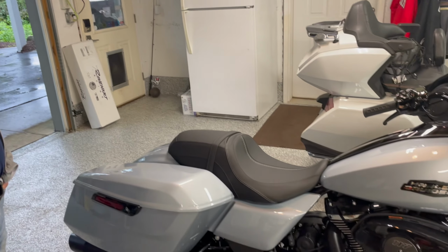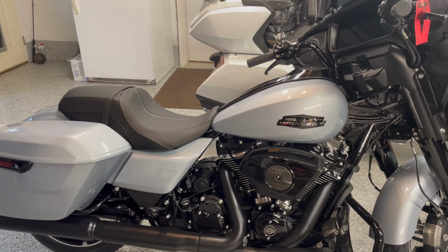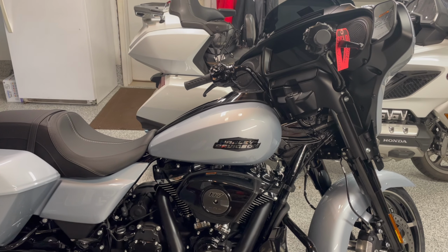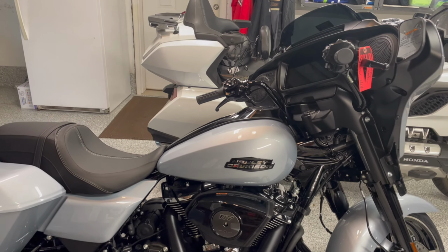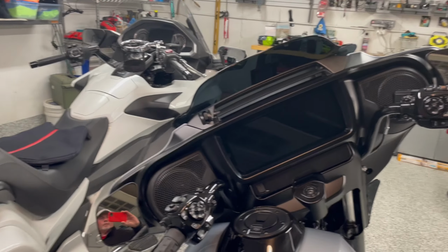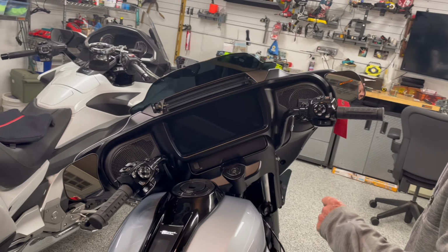It's 26.4 inches, I believe. Yeah. And being short-legged, it's much easier to maneuver when you're going slow and parking and everything. And the bike is lighter. And it's just a nice ride, plenty of power. What an awesome infotainment and display for the driver. Look at the size of that, huh?